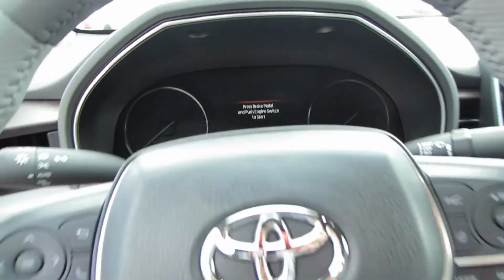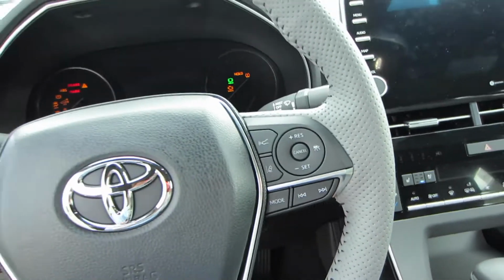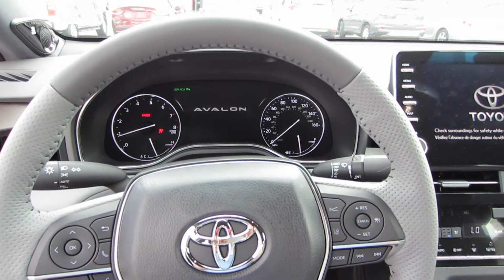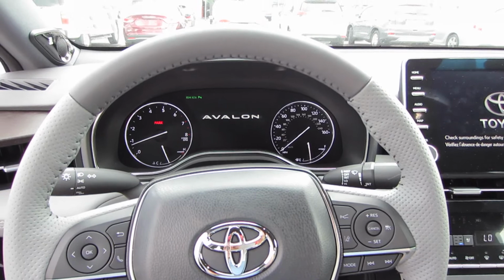And then coming in, 14 miles, so foot on the brake, button to start. Seat will auto recall to its last memory setting. So let's check out what the Avalon has to offer.